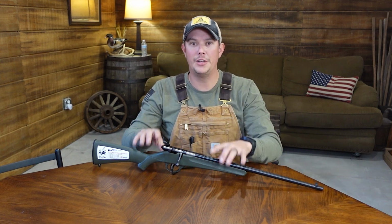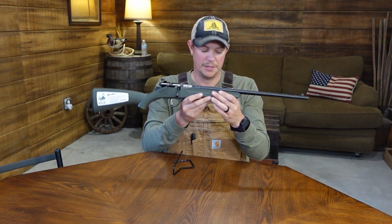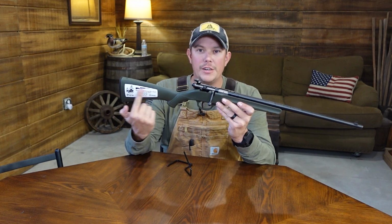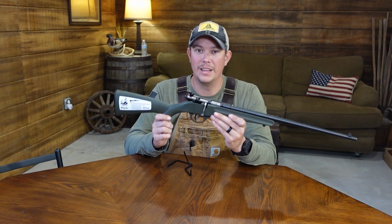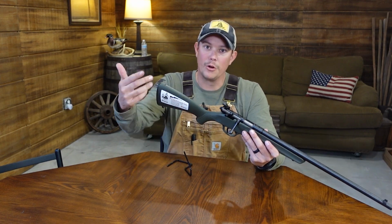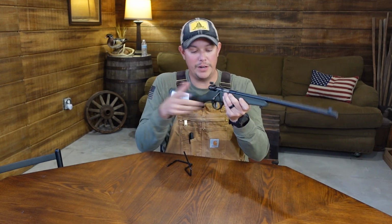Now, reasons I chose the Rascal. First and foremost was the size. Now, this is a youth model. It's designed for kids, so it has a very short length of pull. The length of pull on the Savage Rascal is 11.25 inches. So what that means for the kids with little short arms, they can actually shoulder this rifle and still reach the trigger and safety and all the mechanisms.